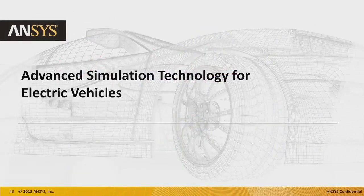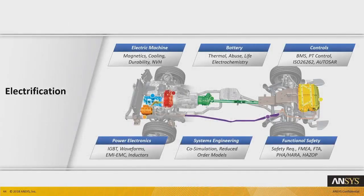So let's go into electric vehicles from here on. Most of the industry now is focusing on electrification. If you look at cars, you see more EVs on the road, more hybrid vehicles on the road. The future is going towards autonomous vehicles with self-driving. And what makes up an electric vehicle? There are several components in it. One is an electric machine, the motor, which is the center of it all, which basically drives the propulsion.